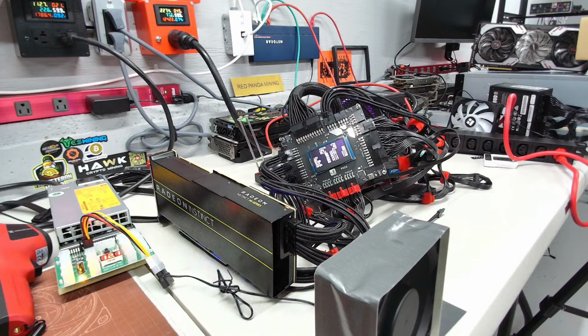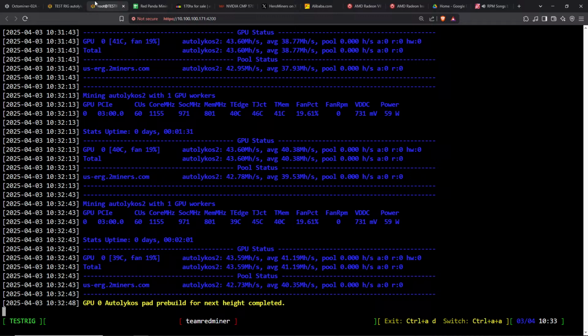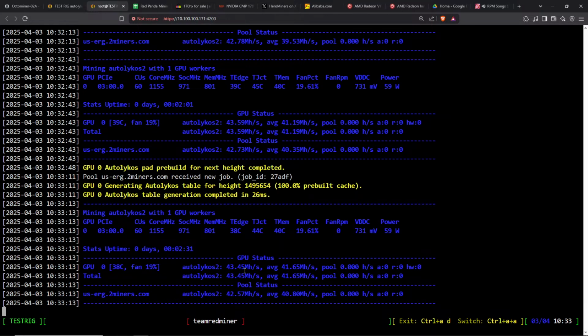Though, I think Squid Mining said he BIOS modded it to a Radeon 7. It says Radeon 7 in the web GUI in Hive OS, so it's a Radeon 7. Looks like a Chinese version, or is it BIOS modded? Mine Capital, yeah, I think Squid Mining said he put the Radeon 7 BIOS on it.